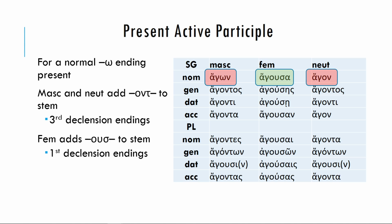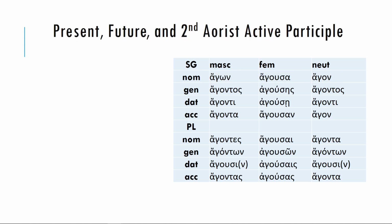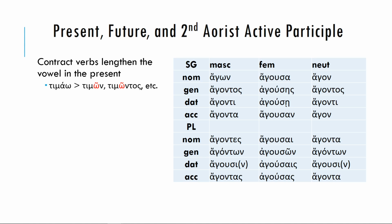These are really easy to recognize the form. You see the ag, you know the word ago. They tend to be coming from the most common words. In any case, Alpheios will tell you it's a participle, and you can go from there. The contract verbs, as you might guess, lengthen the vowels. So instead of agon, agontos, you get timon, timontos.